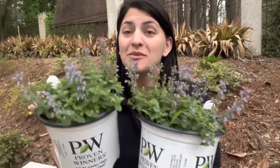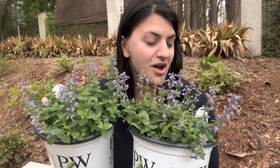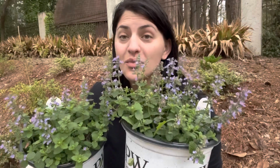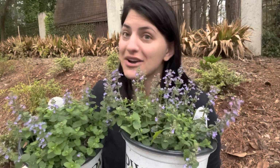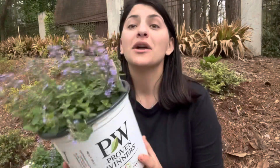This is Proven Winners Cat's Pajama Nepeta. I've been wanting to add this to my garden for so long. I wasn't sure how it did, so last year I went ahead and ordered one to see how it would do, and I'm happy to report that it did perfectly great. It was beautiful all season long, just as advertised, which is what I want to see in the garden. You want to be adding perennials that do well in your climate, in your soil, and put on a show all season long, and this one really did it for me.